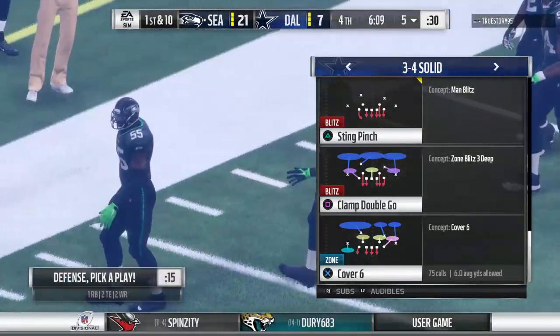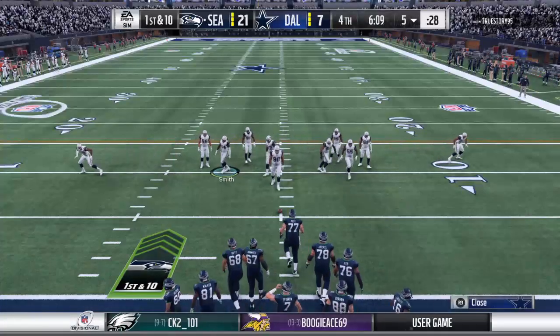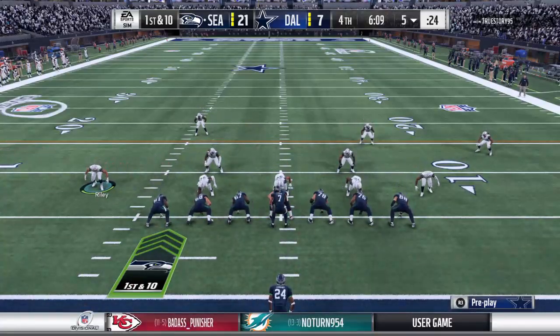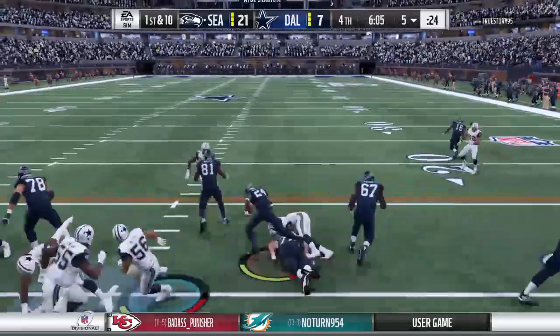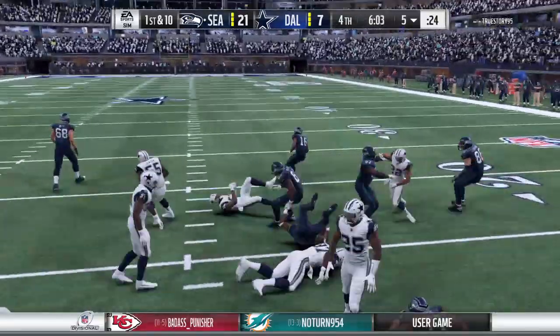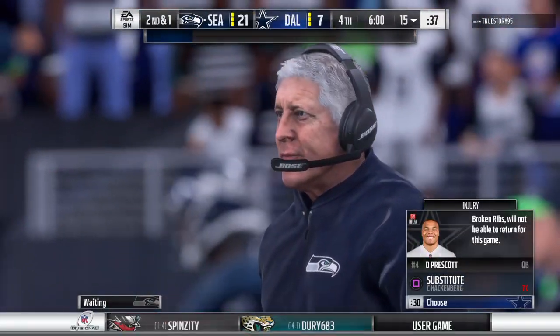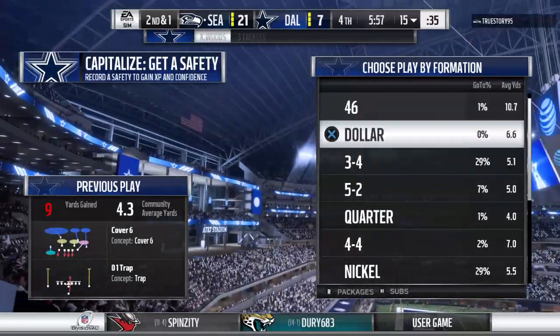And when you start plotting for this drive, when you start thinking to yourself, okay, what are we going to do? You don't go away from what you did before because that worked. But you have to be prepared for wrinkles and counters because you know they'll make some adjustments. And he'll give it here to his running back. Able to break one tackle, but then quickly brought down. But a nice little gain. A nice run there, 9 yards, and it'll be 2nd down.